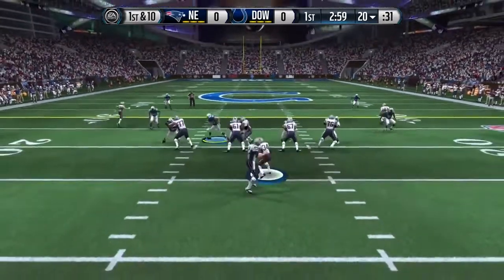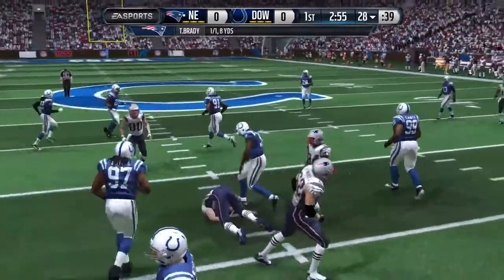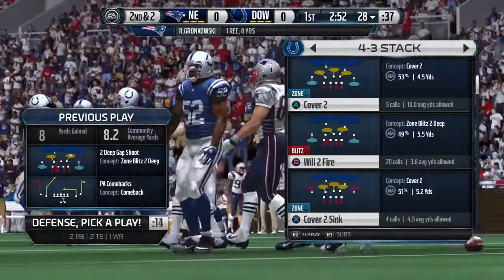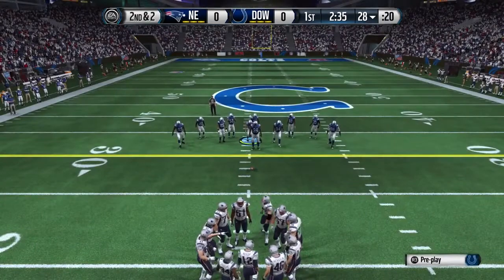First down at the 20. Brady, play action. Brady finds Gronkowski. Well, when you keep chipping away with these short throws, sooner or later, that defense is going to come up. And when they come up, that's when you throw it over the top.